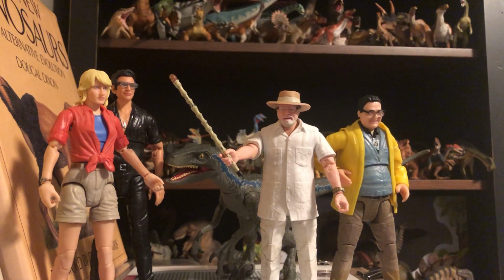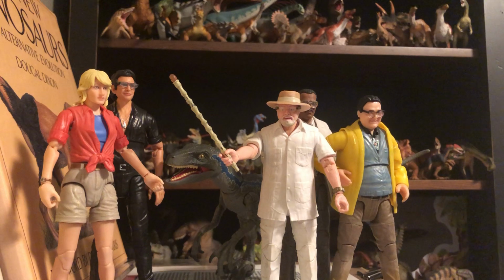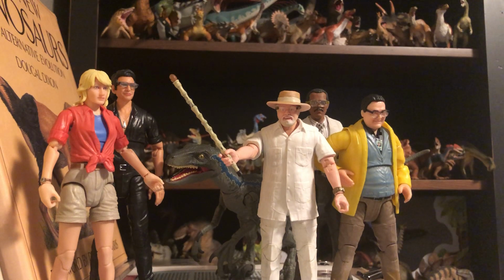I'm excited to get the Dimorphodons at some point, and then get the rest of the figures. The young Rex, I guess I'll probably be getting a lot of the JP3 male raptor, and then obviously I'll get Grant and Robert.